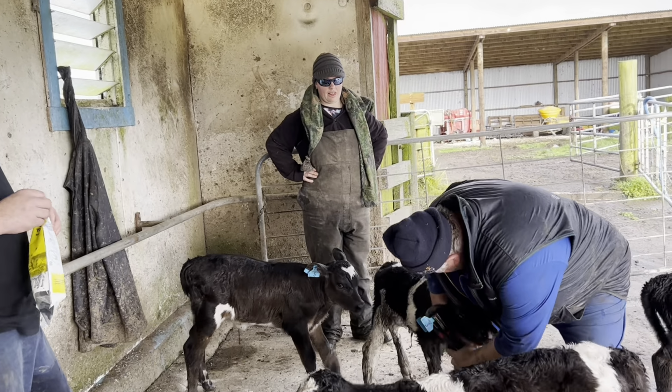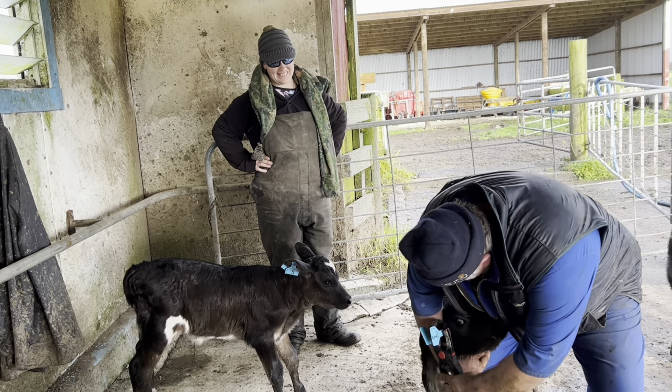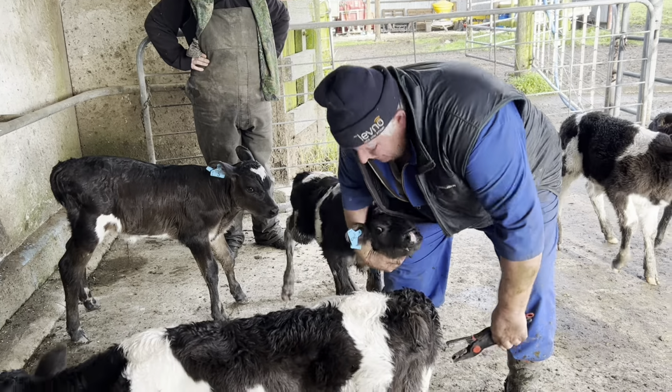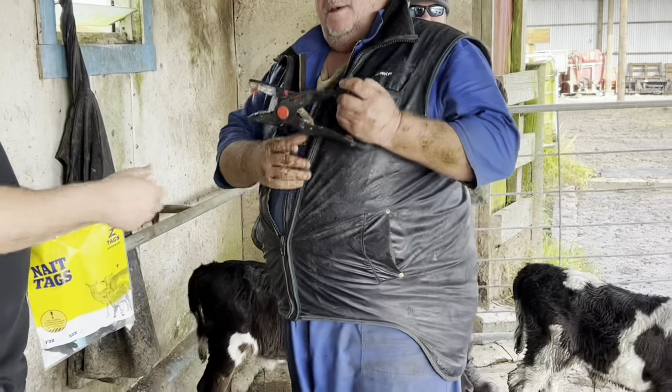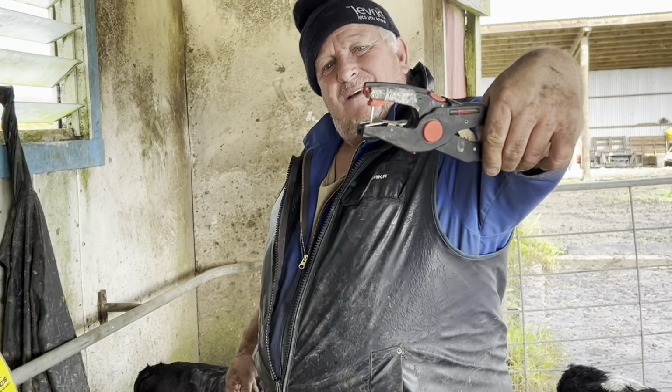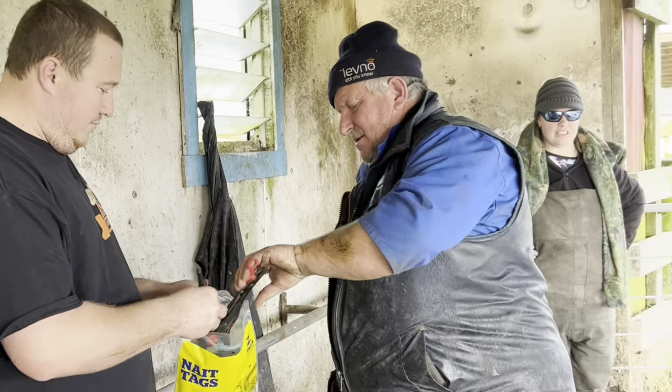Tagging the calf. Yep, tagging the calf. Proper calf. That's not one to tag, but that's the bully. See how the tag works, Dad? How's the tag work? Yep. Like that. Quick release. Quick releases. So we've got another two to tag out there.